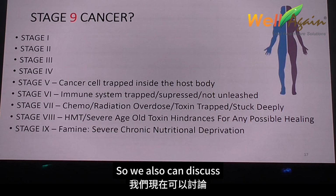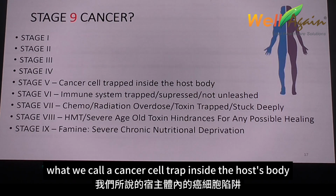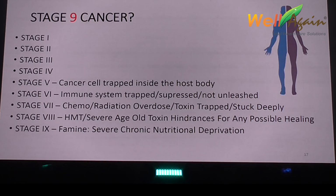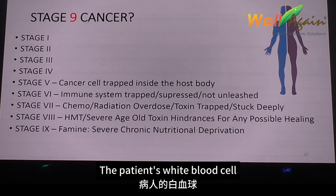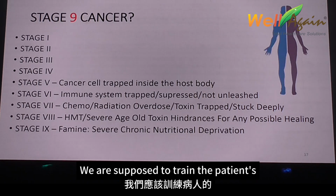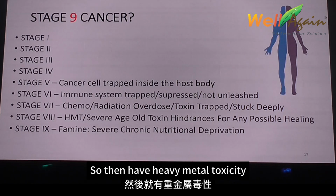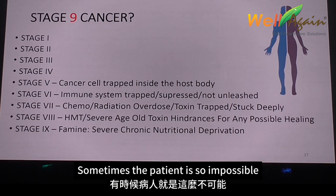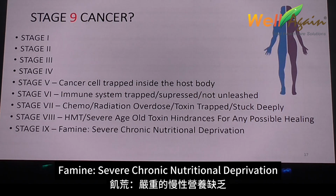So we also can discuss stage 9 cancer because a lot of patients are stuck with this, what we call cancer cell trapped inside the host body. Immune system trapped and suppressed, not unleashed. Okay, and then the white blood cell: everyone knows that the patient has cancer, but one guy doesn't know, the patient's white blood cell doesn't know the cancer. So we are supposed to train the patient's immune system to see the cancer very obviously in the patient. So then heavy metal toxicity, severe toxin hindrance for any possible healing. Sometimes the patient is so impossible into healing conditions because of this famine, severe chronic nutritional deprivation. This is what we call stage 9.